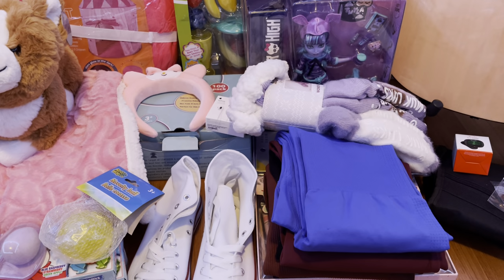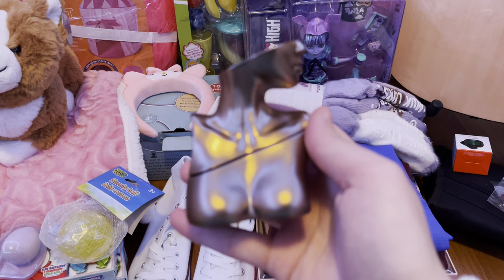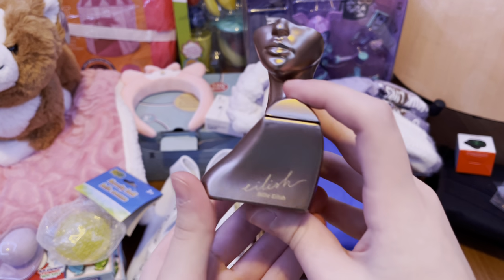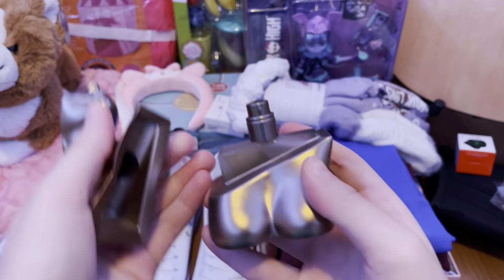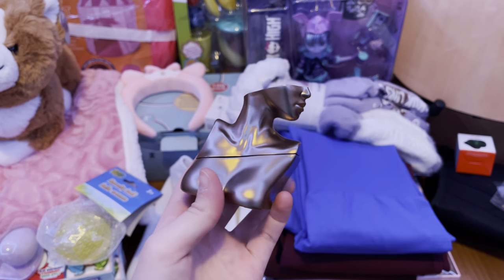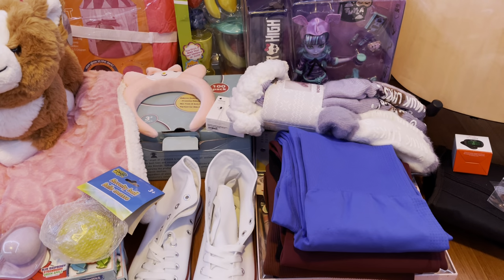water bottle collection. Then lastly, I picked up a new perfume from Ulta. It's the Billie Eilish perfume. It's so pretty, and here it is, and it smells so good. It smells like vanilla. And yeah, so those are the last things I picked up for myself for Christmas. But that was my Christmas 2022 haul.